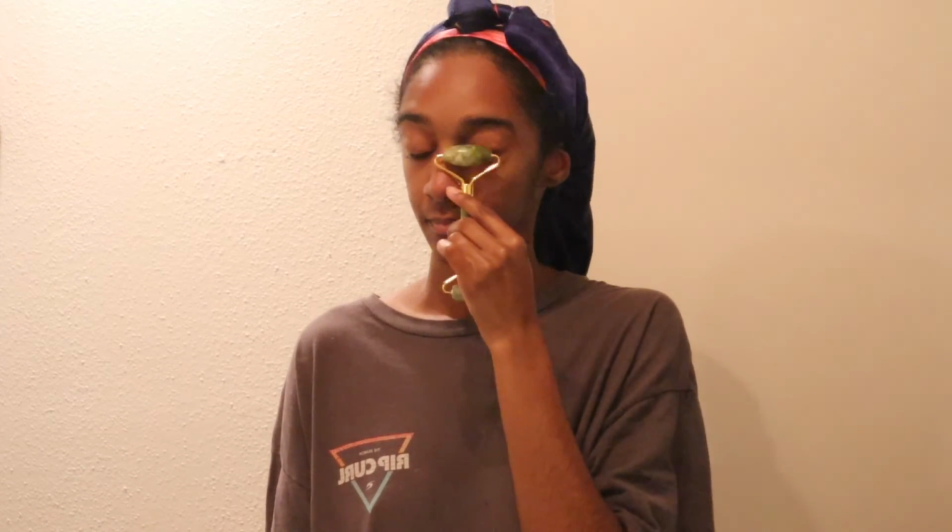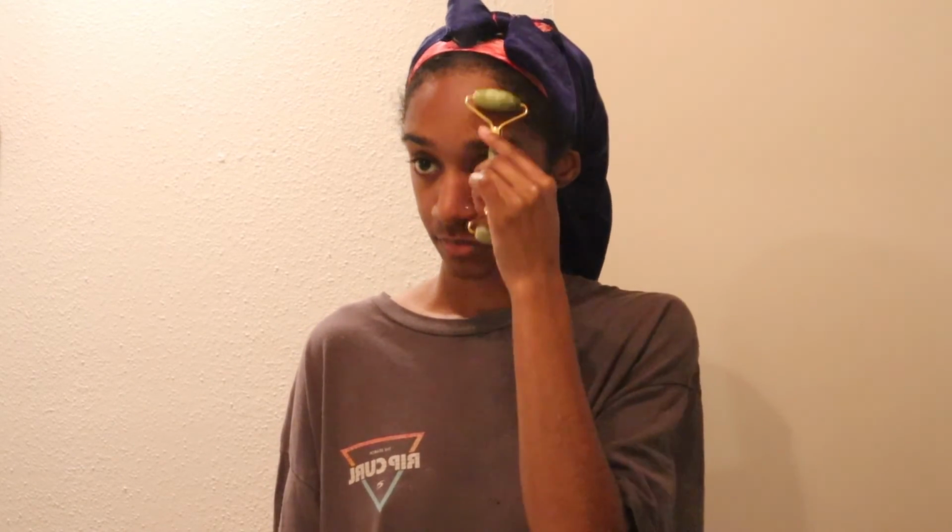And yeah. So lastly, I like to go in with my jade roller and roll it on my face. I use it more so because it helps cool my skin off right before I go to bed, or even in the mornings when I wash my face. I can get a little heated on my face sometimes throughout the day, so I like to just use my jade roller just to help cool it off. Lastly, I show my ears some love and I am ready to go to bed.